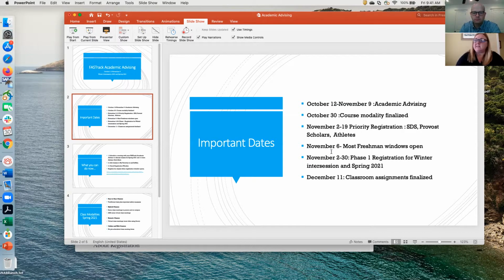Then November the 6th is when most freshman registration windows open. However, priority registration will open either November 2nd or November 4th, and priority registration are those with SDS, Student Disability Services, the provost scholars, or athletes. So most freshman windows will open November the 6th. And then November 2nd through the 30th is phase 1 for winter and spring of 21. And then on December 11th, the classroom assignments will be finalized.